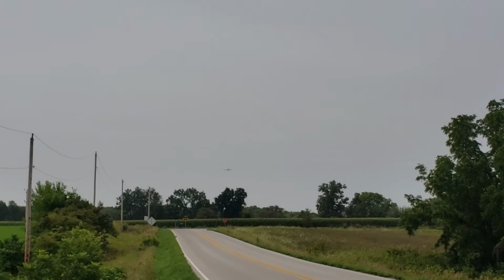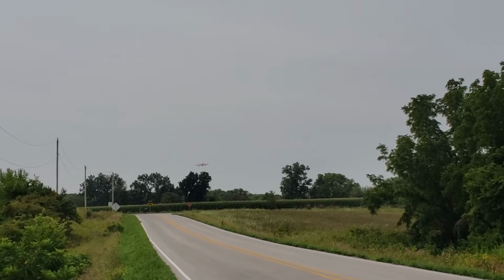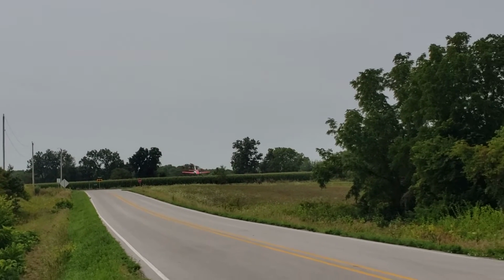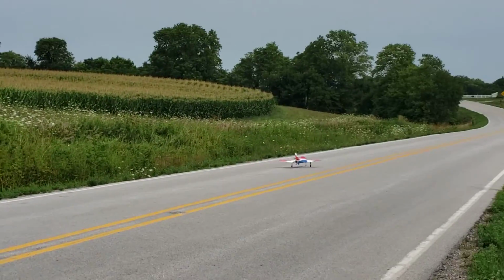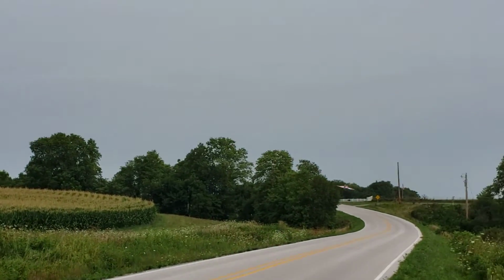This plane, after watching it last night perform, it just made me think, man, we really, gear coming out. Landing flaps. Not sure that we're gonna land, but I just wanna show you guys how nice this thing will do a touch and go. Just relax into it, nothing fancy. Wow.